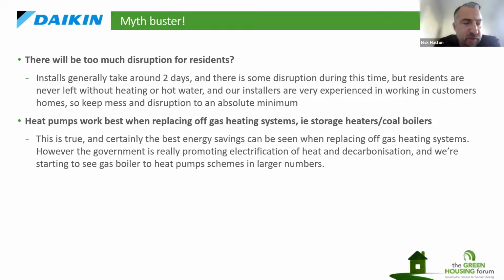And then this last one's quite an interesting one, because I get asked: do heat pumps work best when replacing off-gas heating systems? And I've got a few slides coming up which just show the difference. So historically, heat pumps have certainly worked better from a running cost point of view when taking out off-gas heating systems, whether it's oil or solid fuel or electric, just because the energy savings have been much more clear. And we've been in a bit of a strange cycle with energy bills, which I'll come to in a second, over the past few years.